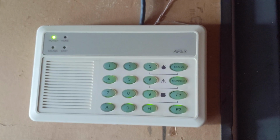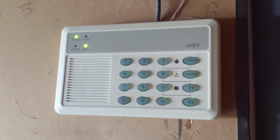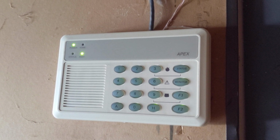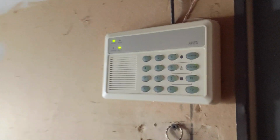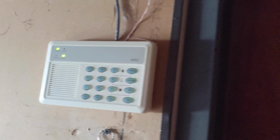But yeah, so real quick, I'll just arm it in away. Arm 2 away. Exit in 10. Exit is over. Alright, so I'll just open this door here. By default, this would speak during the entry delay. I have it set to just have a continuous tone during the entry delay.